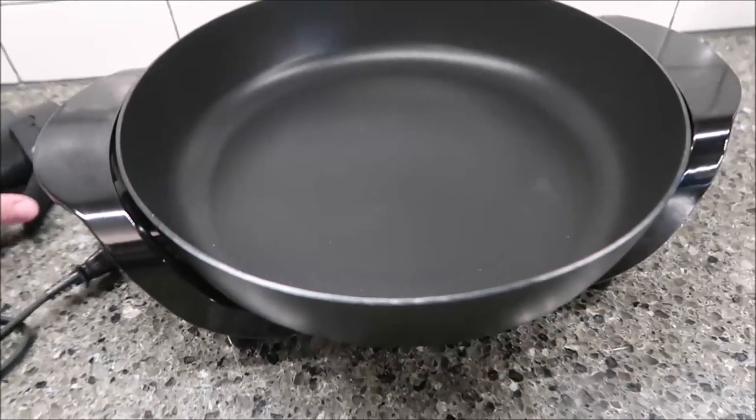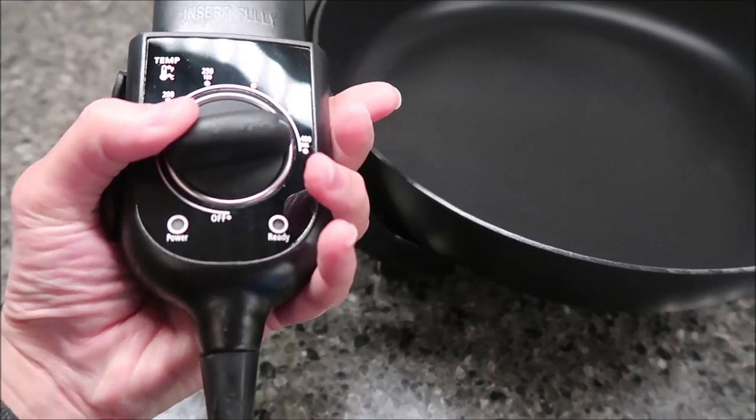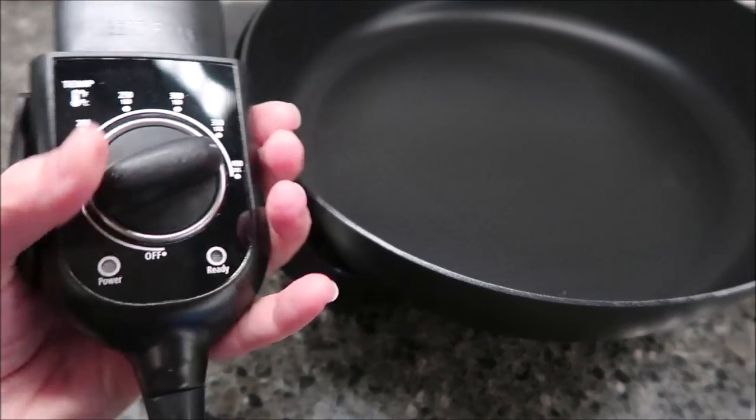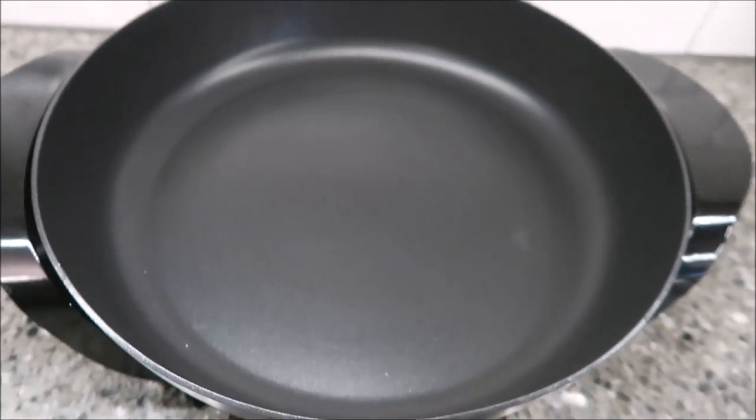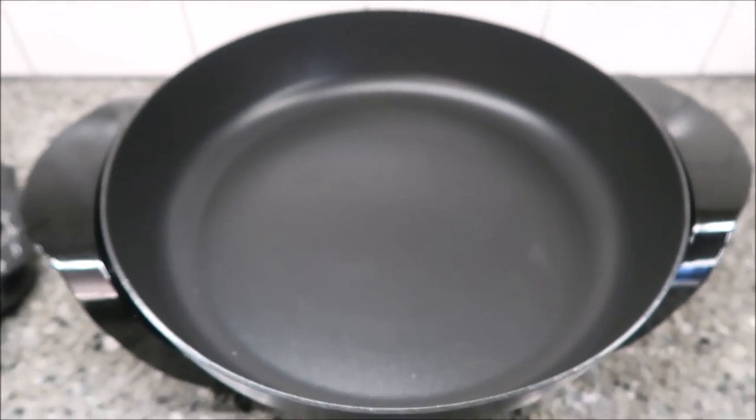So you get that in the box. And then here's your controller. And this is just the Mainstays brand. It's the Walmart brand. But I'm sure it'll work just fine. And for $18, I think that's a pretty good deal.